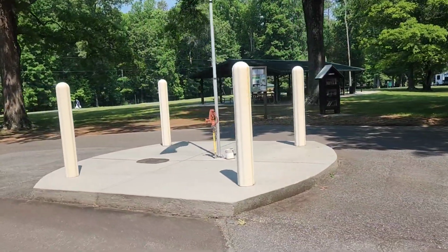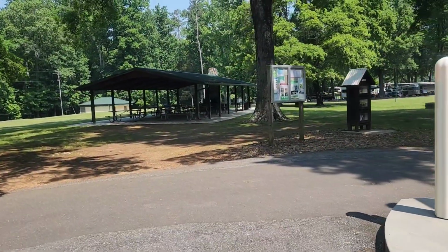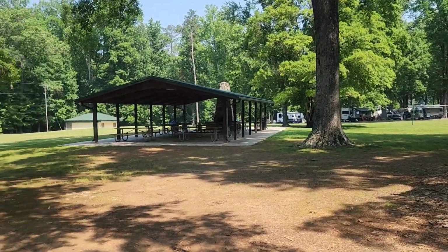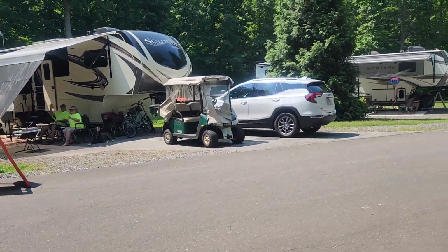This is where you would stop to check in. They give you all the information that you need. There's the shelter. They have a little book library there, and then there's an information board for anything going on at the park. I showed them the camper check-in sign. There's some camp hosts.